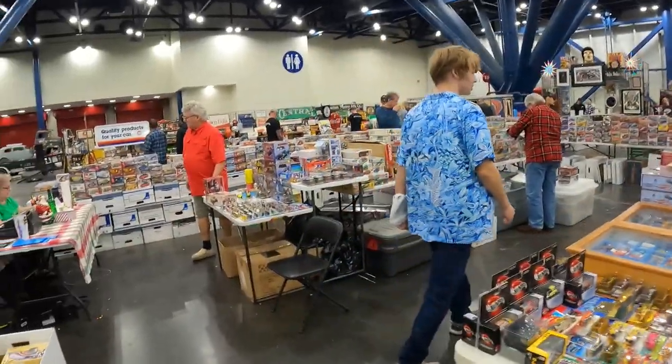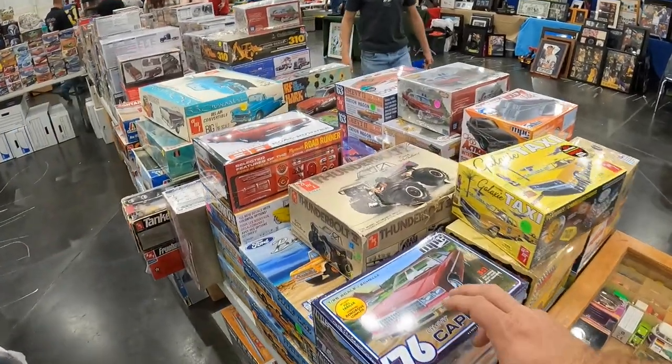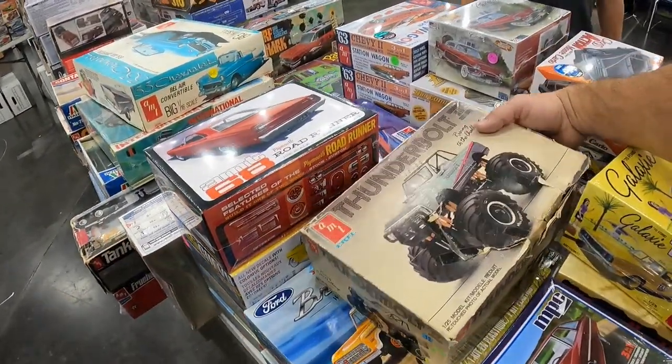More model kits. Man, it's turned into like a model kit. It's almost like a toy show, yeah, more than anything now. Model kit. Which one? Oh my God! Wow. Blazer monster truck. Wow.